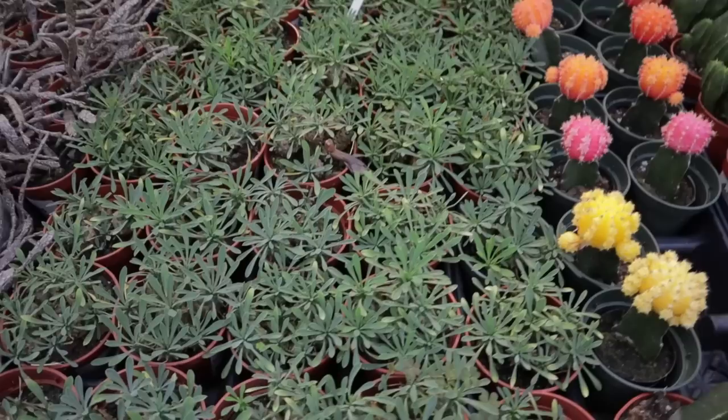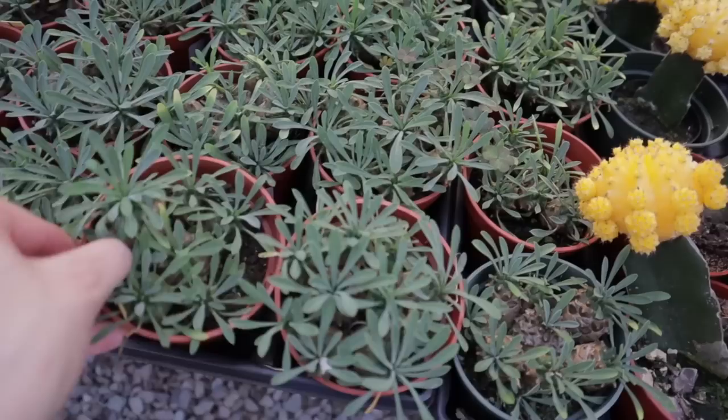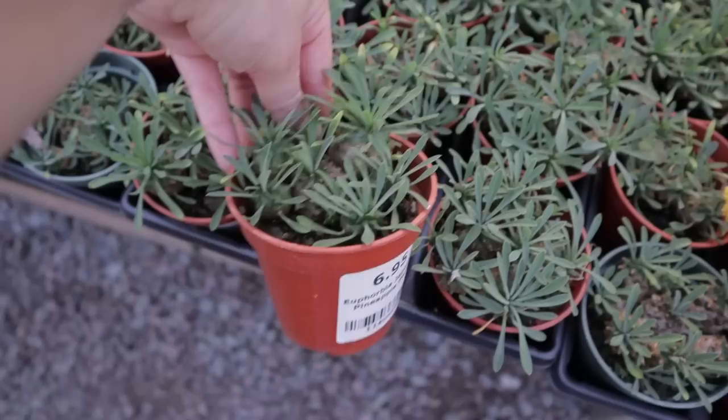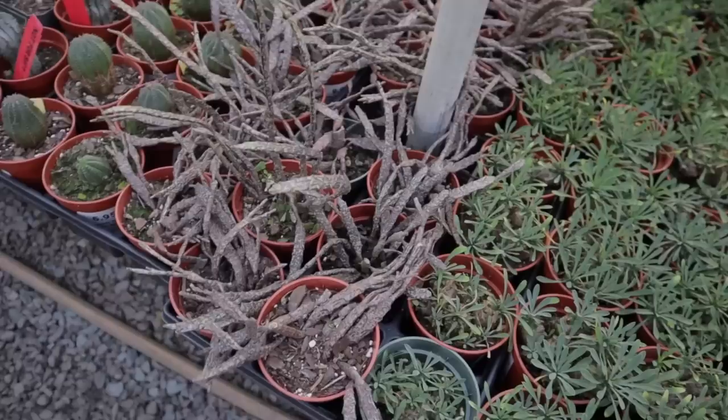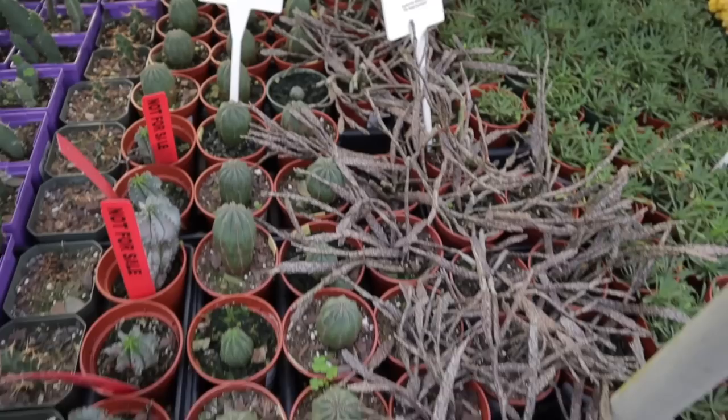Euphorbia pineapple plant. I always admire this one. I think it's so cool. Like, that's such a neat plant. I love it. This is interesting. Some of these I recognize. Euphorbia platyclada, the dead succulent, $9.95. It doesn't look alive, but it definitely is. Melon spurge. Weirdest name ever.